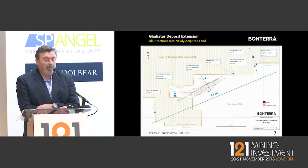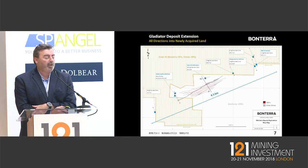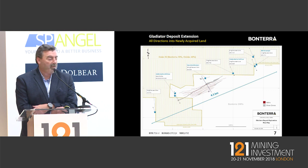If you zoom in on the Gladiator deposit, what you can see is in the clear part is our 100% owned land. We've been drilling on this deposit, as I said, for 2 years. So it's about a kilometer and a half strike currently. And you can see that if you go any further than that in each direction, you end up into the shaded ground, which is now our 70-30 joint venture.